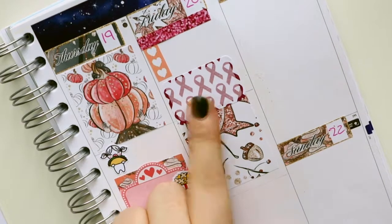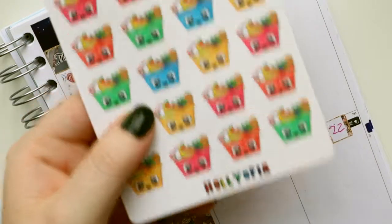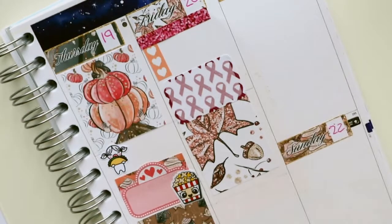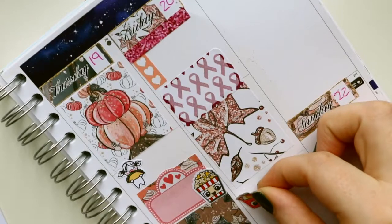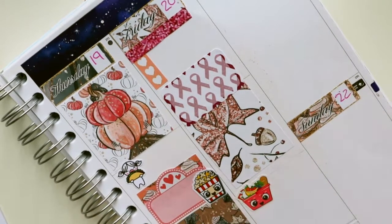Anyway, food shop. And I watered my plants and I played the Sims yesterday because they had an update, so I thought, oh yes, let's do it. So I got this food shop from Hollyopia. I'm going to use the pink one, maybe just on its own, just to put down that I had food shopping.